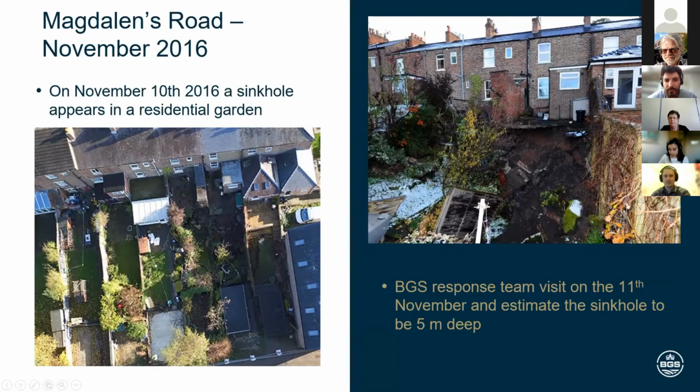What happened is that we got a phone call from Harrogate Borough Council and the emergency planning team, and they asked for assistance and asked for BGS to go over there. The very next day, November the 11th, a team of staff visited the site, where they took the drone, took some aerial photography and did a few more measurements, estimating the hole to be about 5 meters deep.